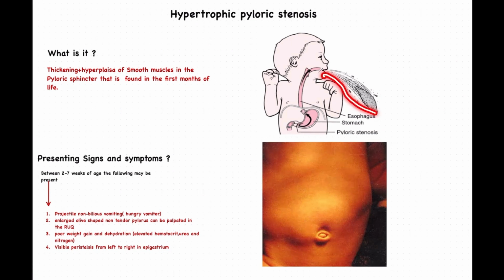As you can see, the vomit here is projectile, which means it goes for a good amount of distance, about 3 feet. It's non-bilious, which means that it has not passed the stomach and did not go into the intestine where bile is present. So it's usually not the color of bile, which is bright green. It's more on the pale whitish side, or cloudy vomit. It's not like normal bilious vomiting. It's non-bilious.